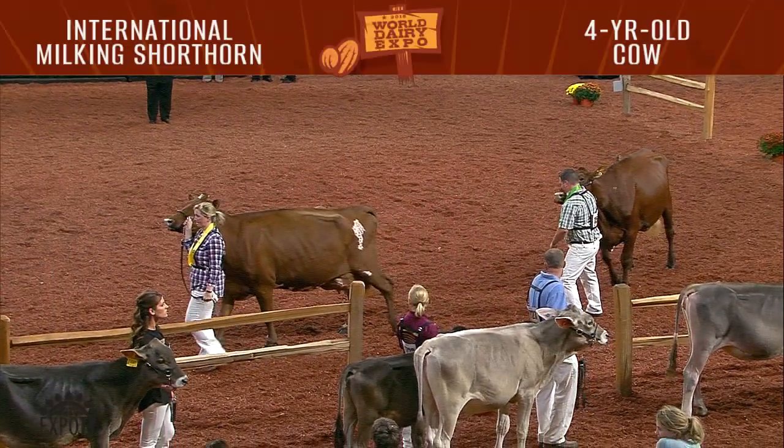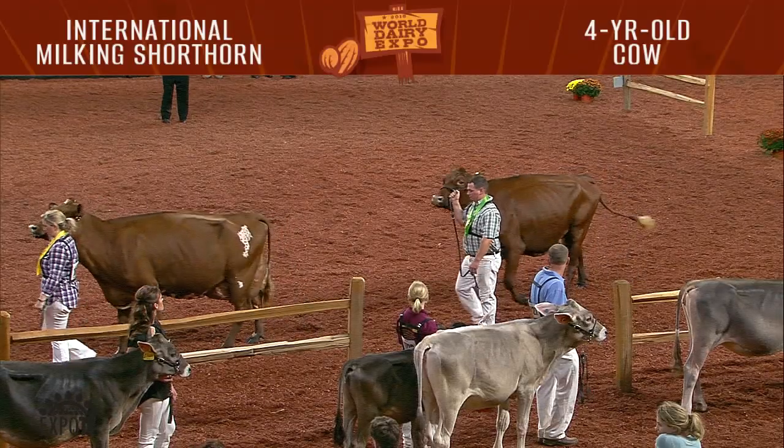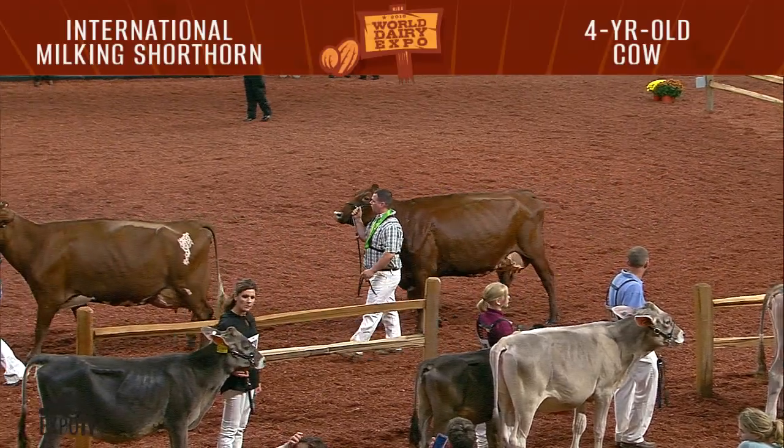A great pair of cows to stand first and second in the class. Again, let's give them a really nice round of applause. Congratulations.